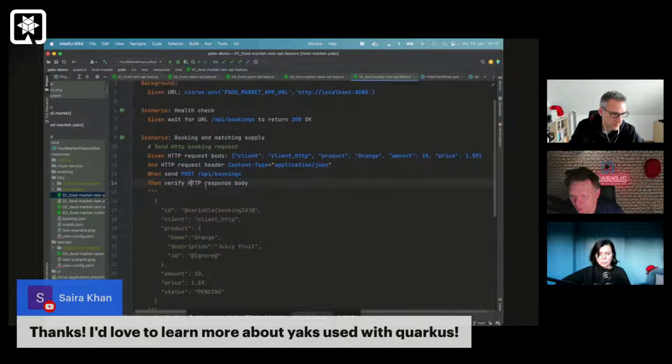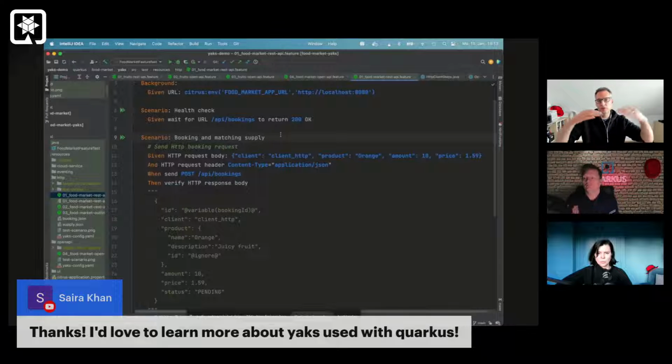Is that limited to YAX, the community stuff, or can you do this locally too? Yeah, you can also use this locally. And the execution of the test is at the very end a normal JUnit test, because Cucumber is also based on JUnit, so the runtime is basically the same. And with the Cucumber Quarkus extension, you are able to also then have the connection to the dev services. The Cucumber Quarkus extension uses these feature files and executes them as part of the Quarkus test lifecycle.